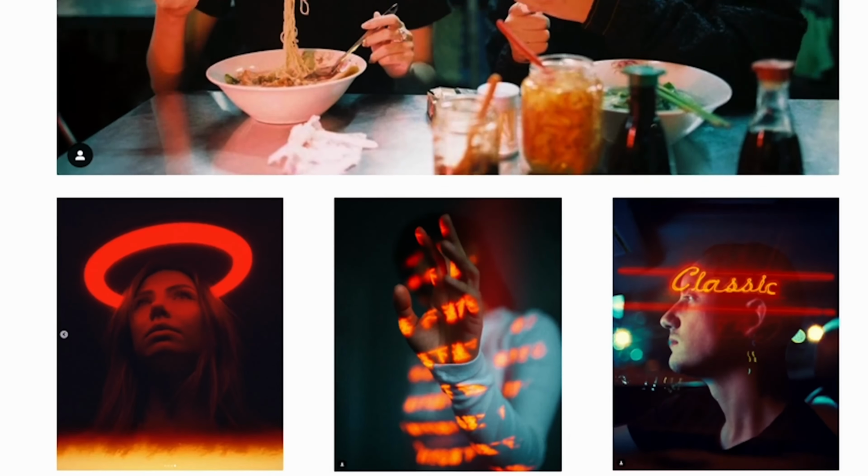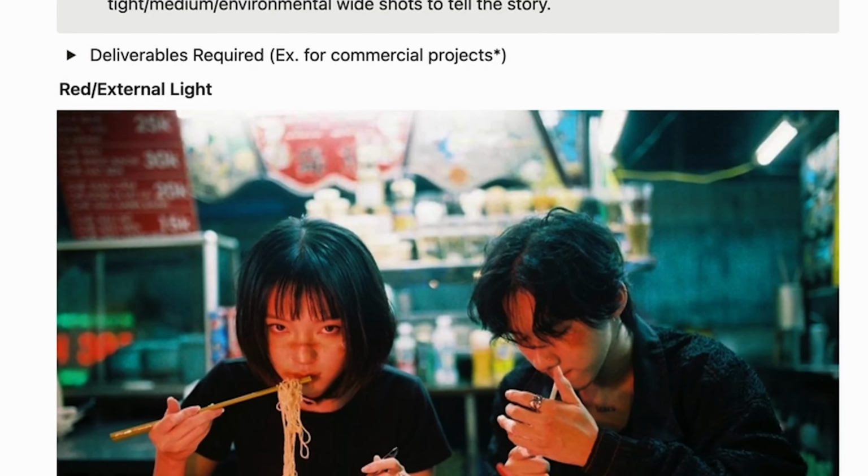This is just for inspiration and to take as a basis onto what you're trying to develop. So I'll take these ideas and try to incorporate them into the shoots that we're doing today.